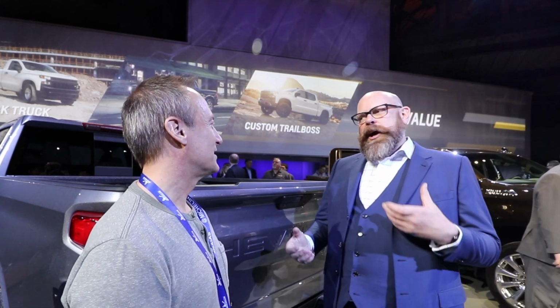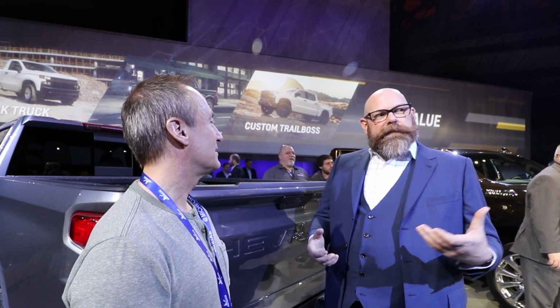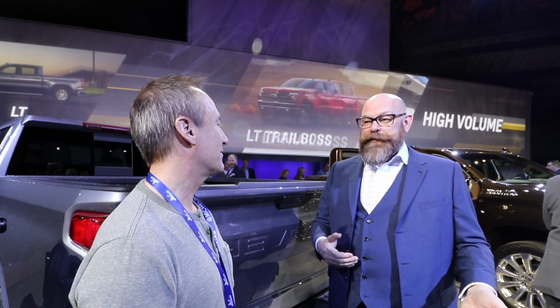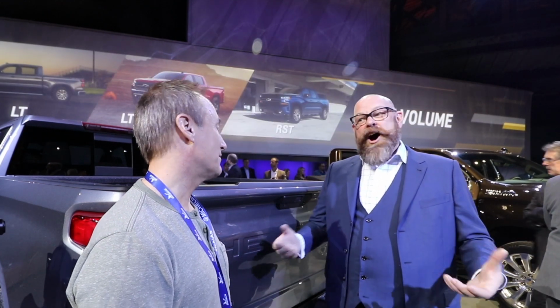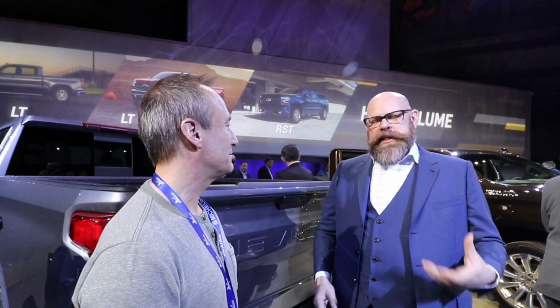Yeah. So it's a little early to tell if there's going to be specifics, but when you look at it now, there are 48 different permutations of the Silverado, with 8 different trims and 6 different engines. Already there's a lot of choice for Canadians in getting the truck that they want. So I think Canadians will be happy and they'll find the truck that they're looking for.